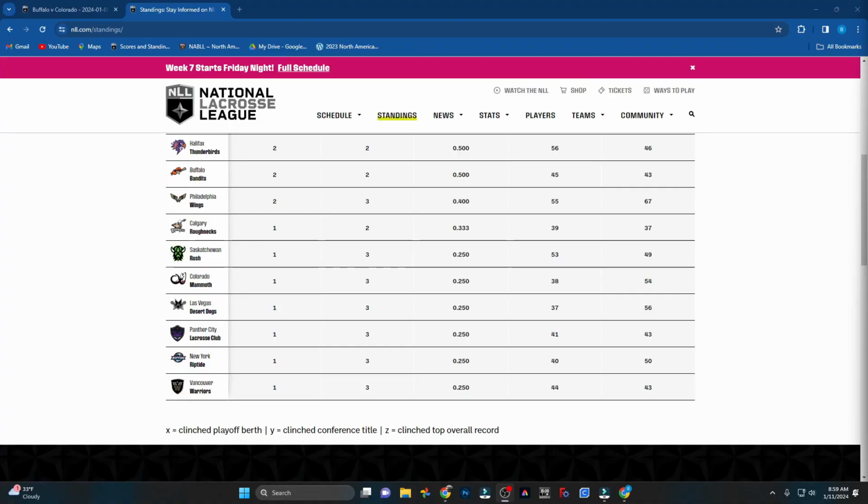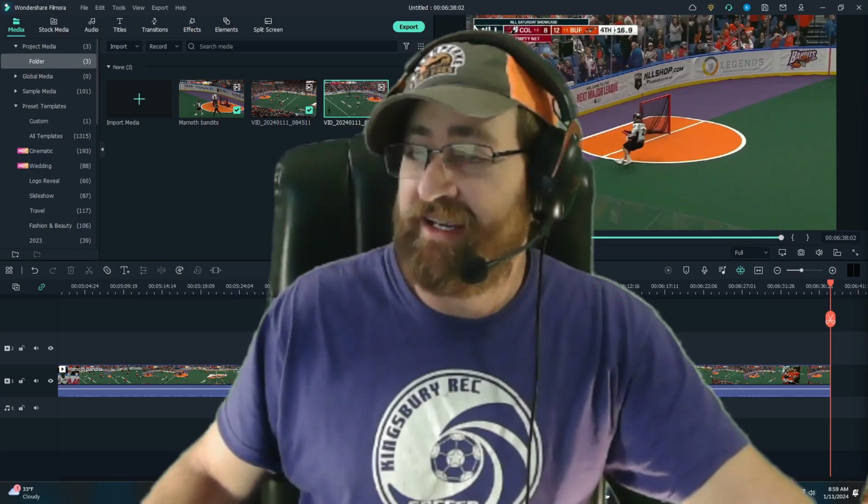Saskatchewan, Philadelphia, I think the Rush finally start turning things around here. The Rush are a very good team, and they're sitting 1-3. They have like a 4 goal difference between their goals for and their goals against, which is huge. They have 4 more goals than they have goals against. Not something you would necessarily expect for a team with a losing record to have. I mean, yes, they had a big blowout, I guess. You could look at it that way, but I'm expecting the Rush to get on board here and be able to beat Philadelphia.